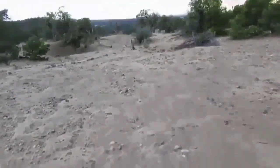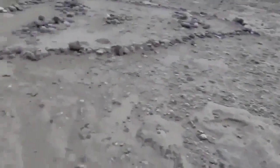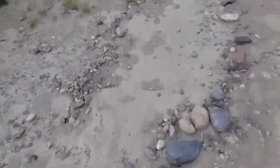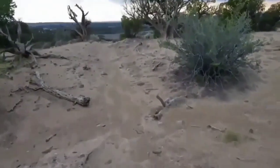But anyways, yep, that's it, guys. That is the Aztec New Mexico spot. That's all it right there. I don't know. I might hang out here till it gets dark and see if anything interesting happens. We'll see. So stay tuned for that.